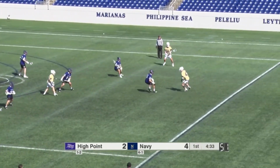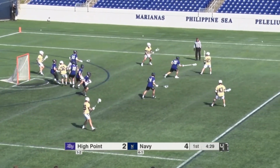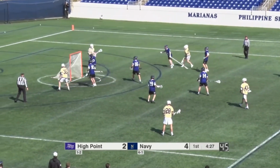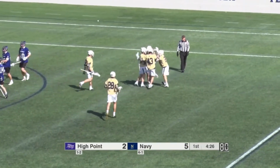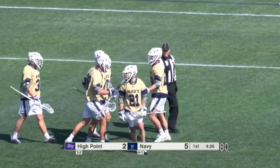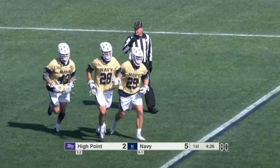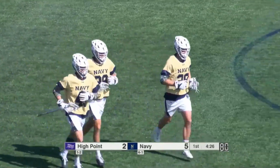Swanson back middle of the field. Max Hewitt, nice move to his left. Drops it inside. Nick Cole could not get the shot off. Here's Skalniak, and Skalniak paints the top corner with a bullet there. And Navy now in front 5-2. Skalniak, his career goal number 28 for the junior from Dallas, Texas.